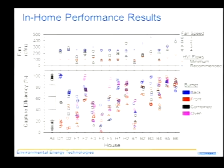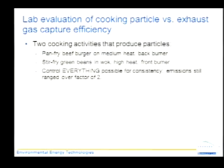Over on the left, though, D1 is an interesting one. This is a downdraft. It did very well for the back burners and did nothing for the front burners. Maybe not that surprising because it's right there by the back burners. It was one of these pop-up ones, so it pops up right there over the back burners, but it didn't do anything for the front. And then there are lots of hoods that did well on the back but terrible on the front. That's something we've seen over and over again.